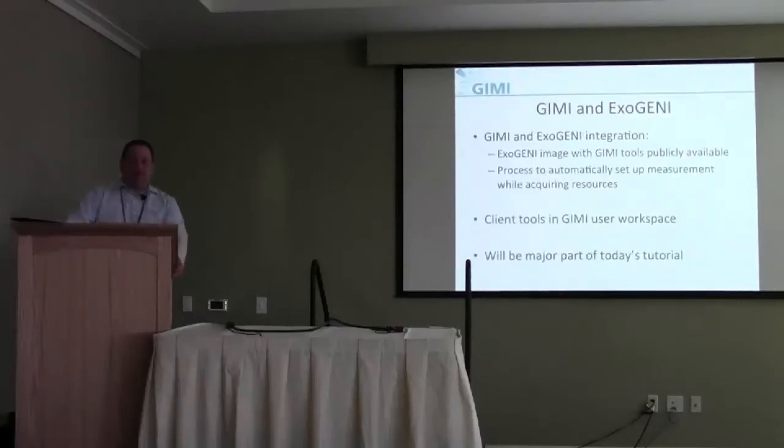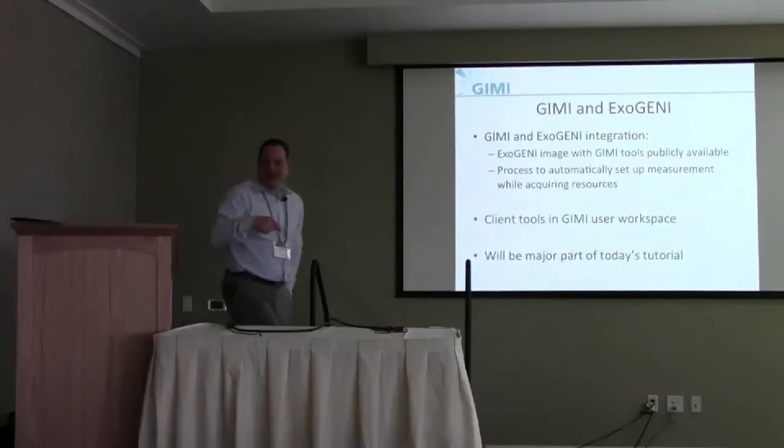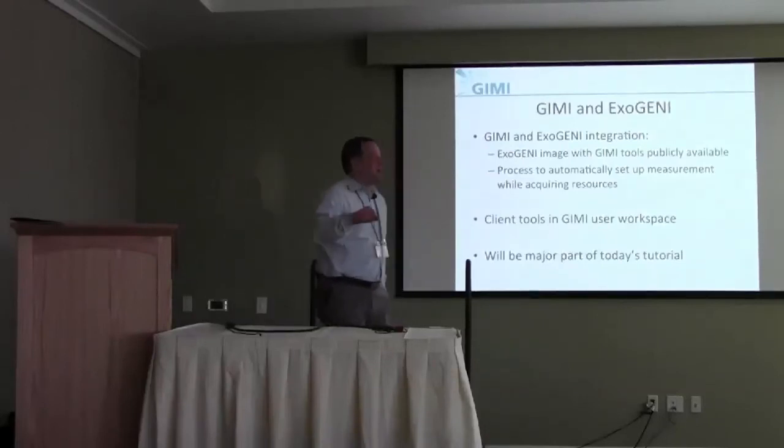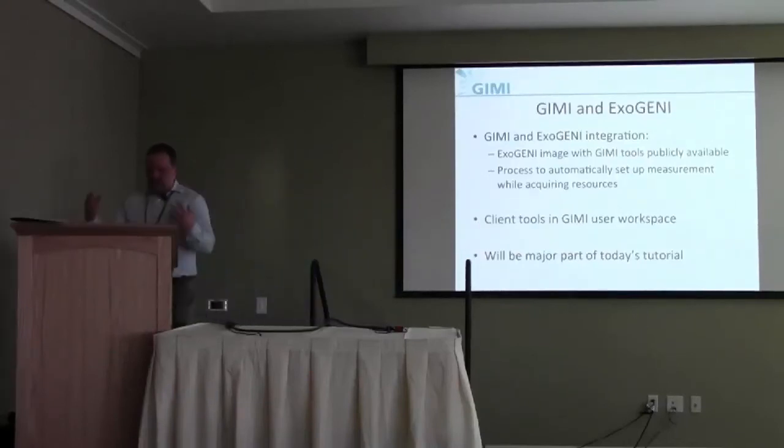GIMI and ExoGENI, we've been working together very closely over the past year and a half or even longer. We still don't have a rack. I hope ours shows up at some point in time. I'm just kidding. But we've been working closely together to have these 2 tools work together. And it has been great because there's a lot of support from the RENCI folks on the needs we have for our measurement platform.